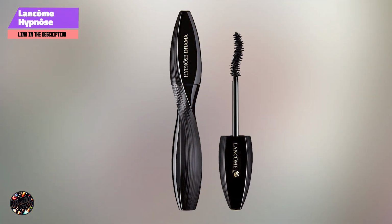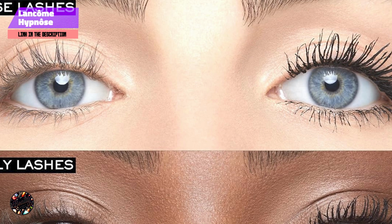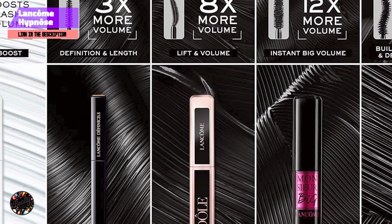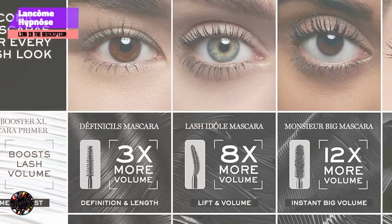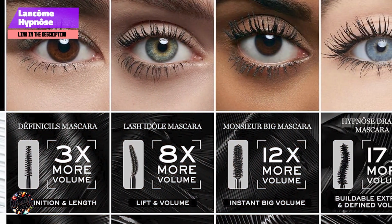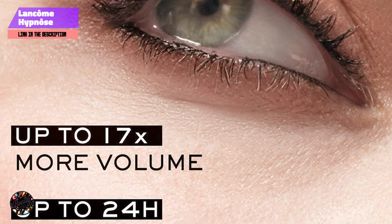Usability. The S-shaped brush is designed for ease of use, as it contours to the shape of the eye and ensures full coverage. The creamy texture of the formula helps in smoothly coating each lash, adding both length and volume. Durability. Lancôme Hypnôse Drama is known for its lasting power. It maintains its volume and does not flake throughout the day. However, it is advisable to use a makeup remover designed for waterproof formulas to ensure complete removal.